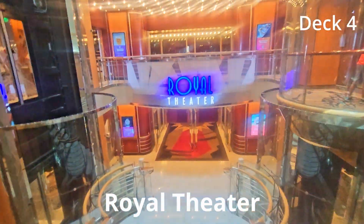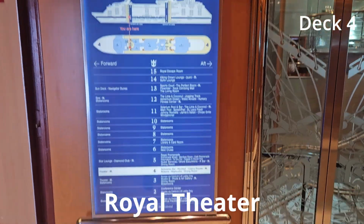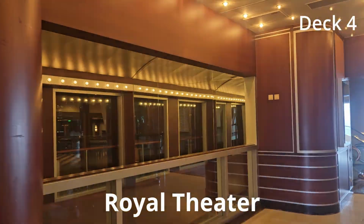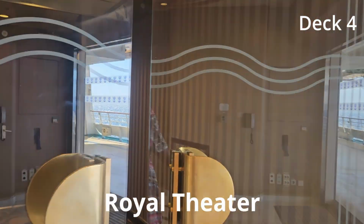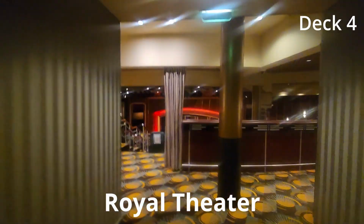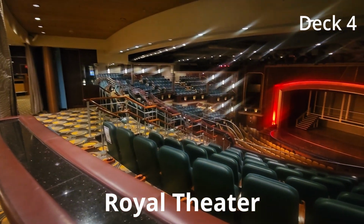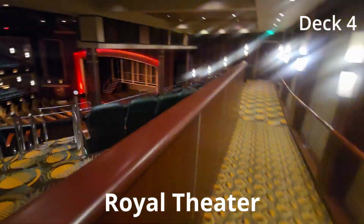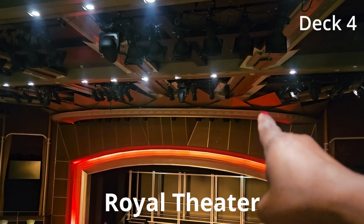Deck 4 has the top balcony area for the Royal Theater. It's 2 levels. The ground level is on Deck 3. All the production shows are done in here. Sometimes they have a comedian. They'll have other things in here also. Like sometimes they'll have bingo here. This was also usually the meetup spot for excursions that are booked on the ship. If you look above the stage, you'll notice that they made it to look like a crown.